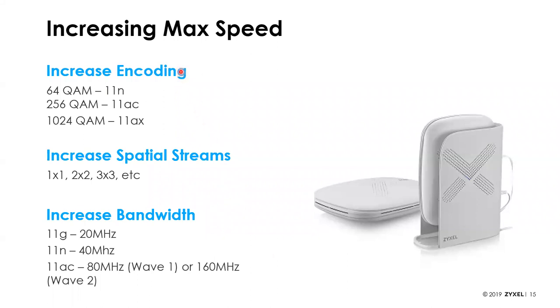The first one is increasing the encoding. 11N uses 64 QAM, 11AC uses 256 QAM, 11AX uses 1024 QAM. This is basically how much data we can cram in the same amount of space. As you increase the amount of data you can cram on there, it also requires a lot more horsepower to be able to do that. The other thing is what we call spatial streams, and we'll go more in depth into what a spatial stream is. And the other way of doing it is by increasing bandwidth.